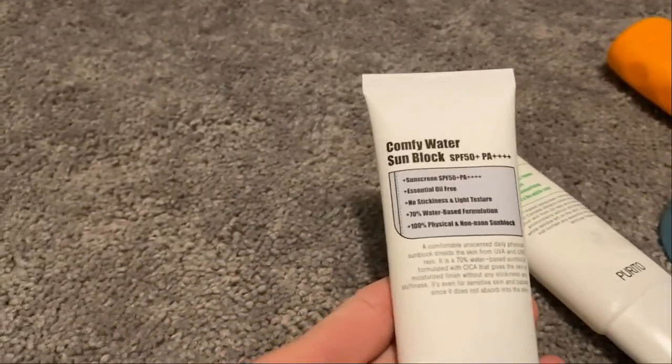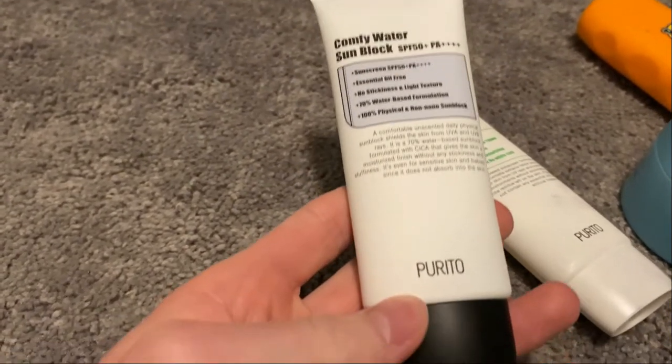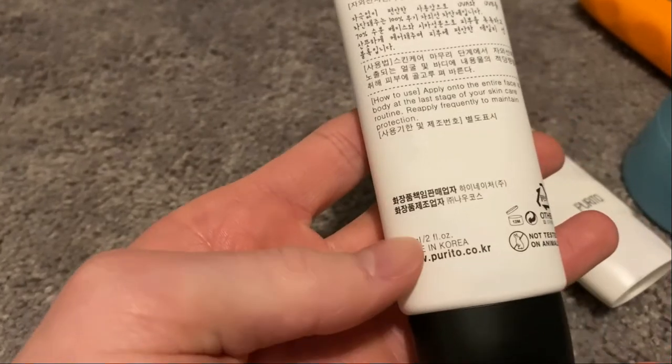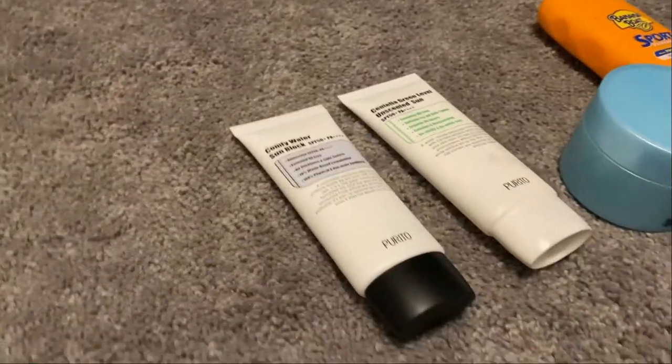Next to it is the Comfy Water Sunblock. I haven't even opened this or tried it, so I don't have anything to say about it, but again, I guess this is not SPF 50 either. Yeah, you can't even find them on sale anymore. Let's go over to this one.